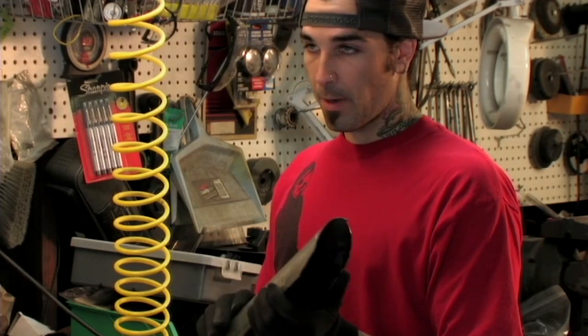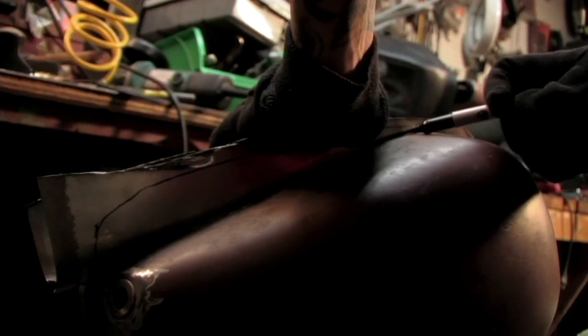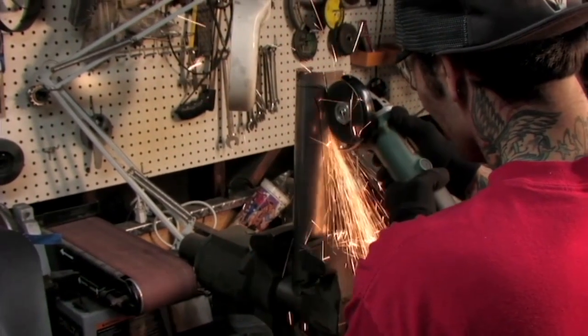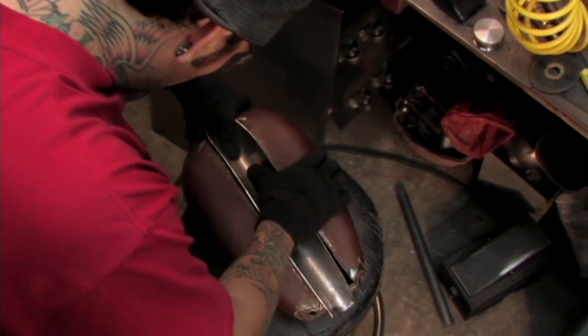It's also going to help by way of cracking, so it doesn't crack. Everybody mounts the tanks on rubber mounts on the newer bikes, but for years and years, all the old school guys just ran it this way. Fred Hernandez is one of my buddies. He's been running his tanks this way for a long time. I've seen Billy Lane do a lot of tanks this way too.